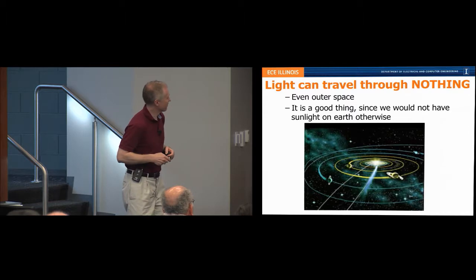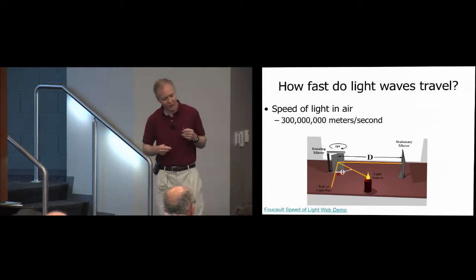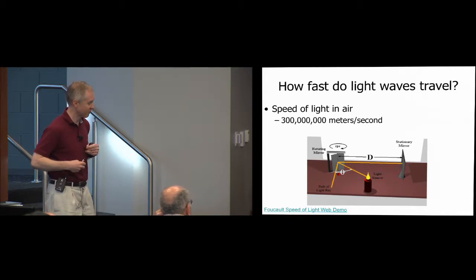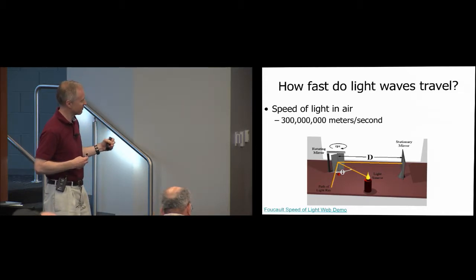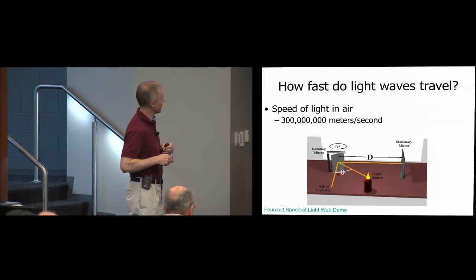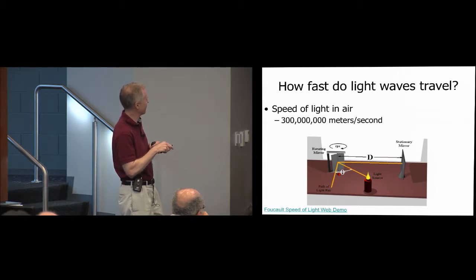And so the fact that light can move through nothing is actually important for our existence. Light is so fast that people didn't even really know for a long time that it moved, that it actually had a velocity associated with it. One of the first experiments to measure the speed of light was done with a candle, shining light against a mirror and bouncing the light back against a mirror that rotated, and looking at the change in the angle of the light that bounced back compared to the angle of the light that came in.